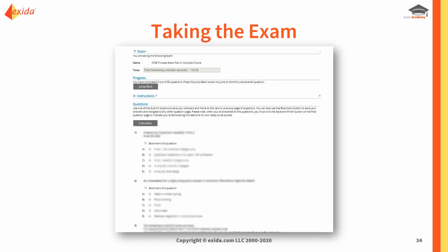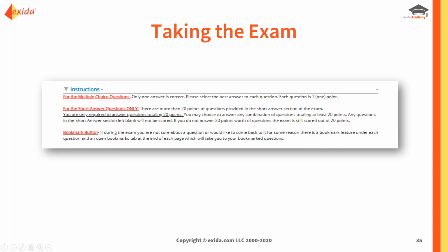What you're going to see during the exam now, and it's all going to depend on your exam type, but you can see at the very top of your screen which exam you're taking, how much time you have left, how many questions you've already answered. And then next screen, I'll show you what the instructions are, but these are extremely important. And then you'll have questions on each page. You'll probably have 5 questions per page.